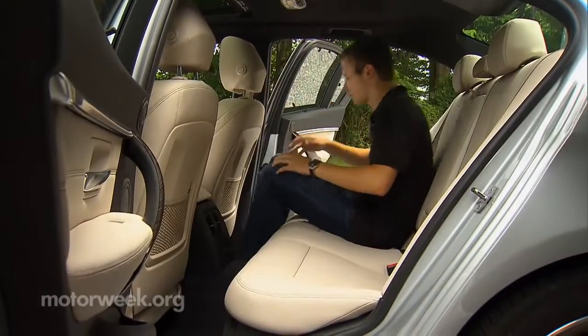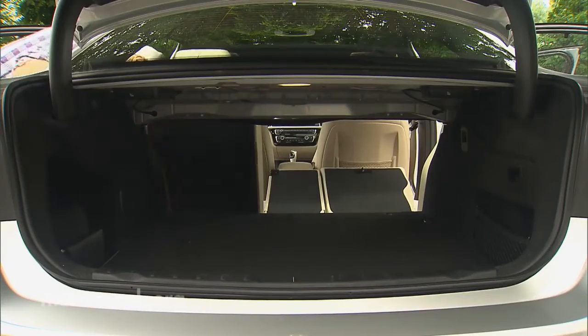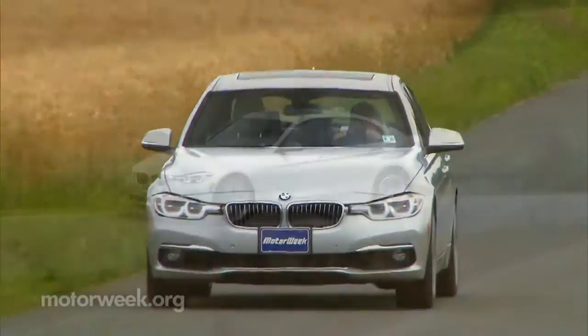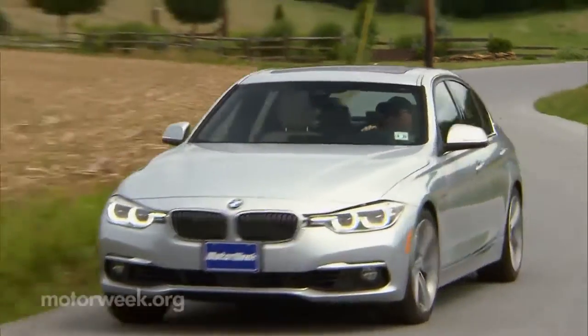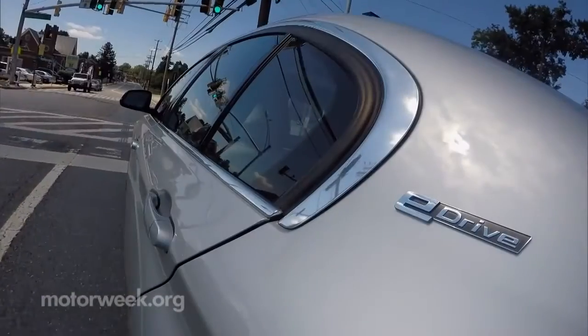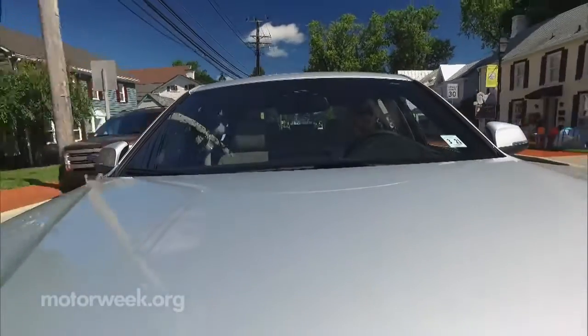Everything is packaged under the floor, so the practicality of full folding seatbacks is retained. As for driving, it behaves how you'd expect a BMW PHEV to act: smooth, effortless, and better than most other plug-ins. Transitions between power sources are relatively seamless. On the street, it feels a little torquier right away, but that sensation levels off quickly.